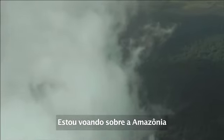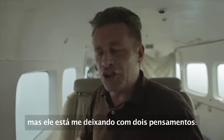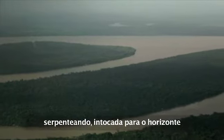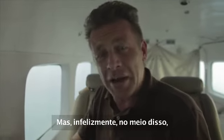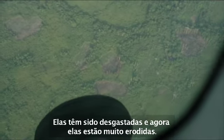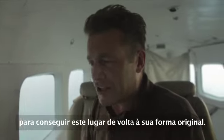Over the Amazon, and it's a unique opportunity to look down on this important and fabulous habitat. But it's leaving me with 2 thoughts, one good and one bad. The good one is that there are still huge tracts of this rainforest snaking away unspoiled towards the horizons. But sadly, in amongst them are equally large areas which have been totally deforested. They've been overgrazed and now they're very badly eroded. Looking down from up here, it's clear that a massive amount of work needs to be done down there to get this place back in shape.